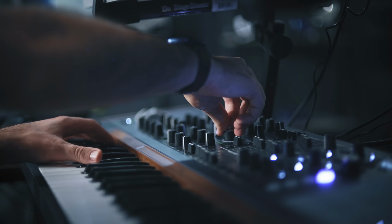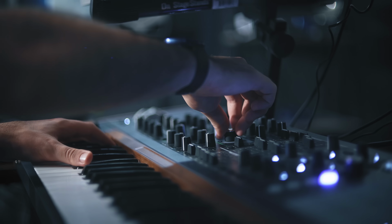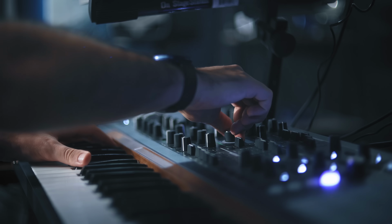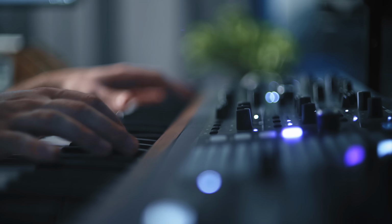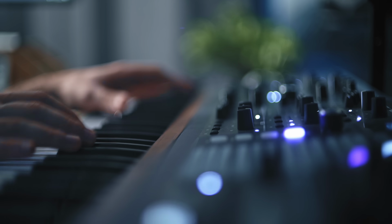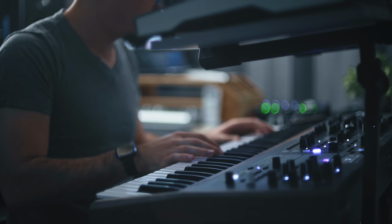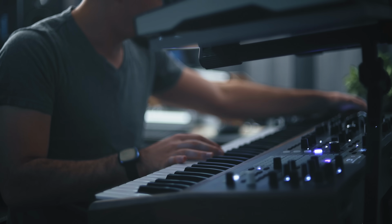The Polybrute, of course, is sort of the Cadillac of modern analog. It does everything from classic analog bass stabs to some more wacky bassy weirdness thanks to the incredibly detailed mod matrix.